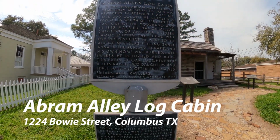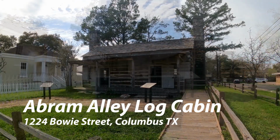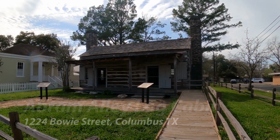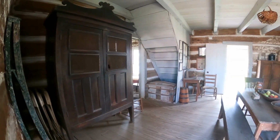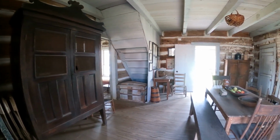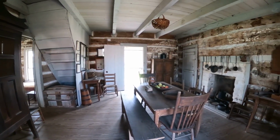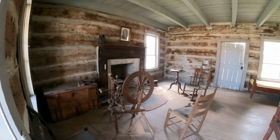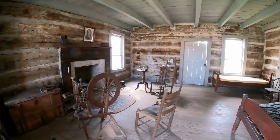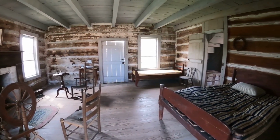And then there's the cabin. Oh, I love this. Abram Alley Log Cabin. This is sitting there, and it is open to the public, and this is the interior of the cabin. And you're free to go up on the porch and have a peek. You can see the staircase there in the middle that goes to the upstairs. Living quarters on one side and sleeping quarters on the other.